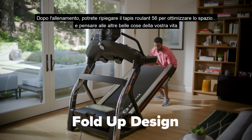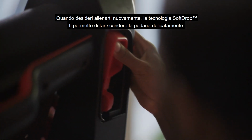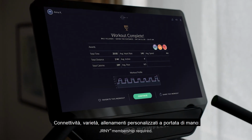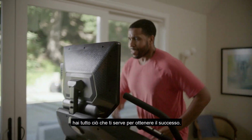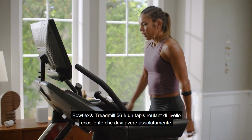After your workout, the 56 folds up nicely to maximize space for the other things in your life. When you're ready for your next workout, soft drop folding technology provides a gentle descent every time. With connectivity, variety, and personalized workouts at your fingertips, you'll have everything you need to reach success. The Bowflex Treadmill 56. It's a runner's high you won't want to miss.